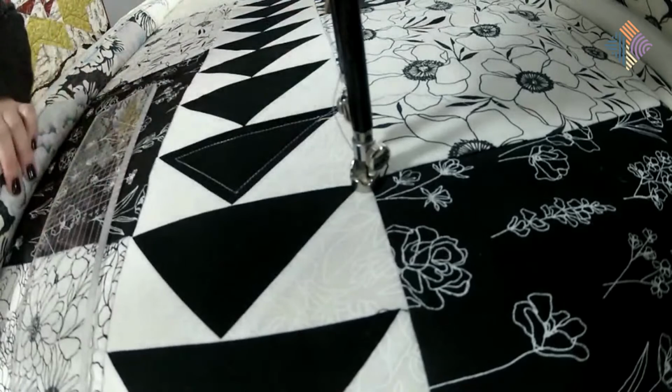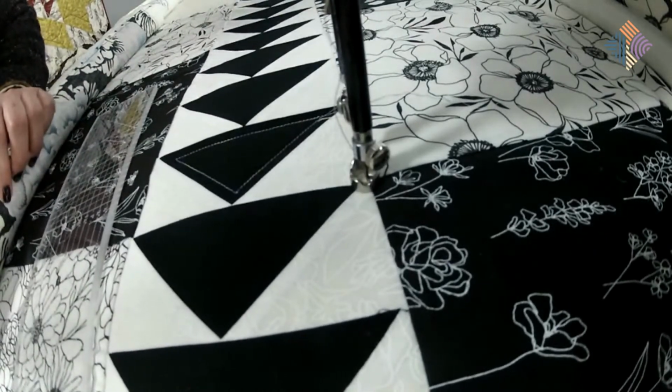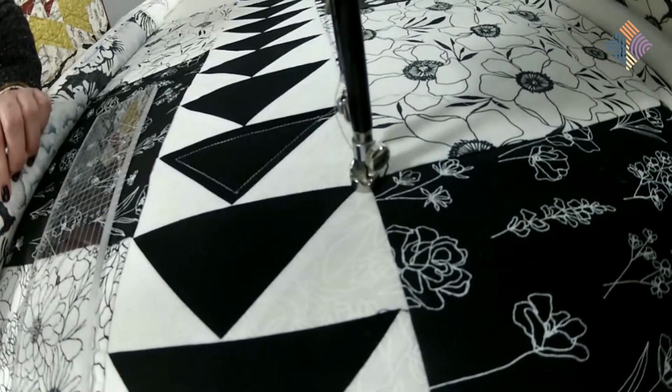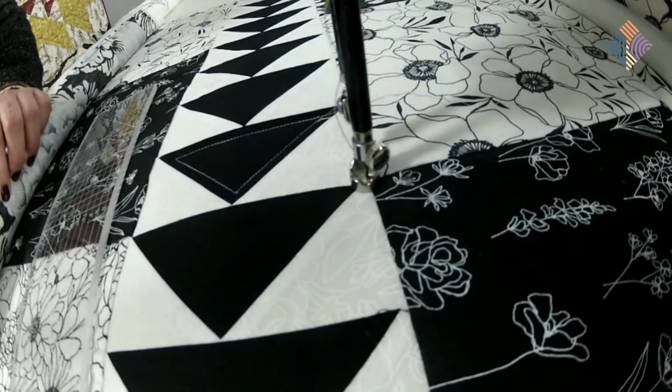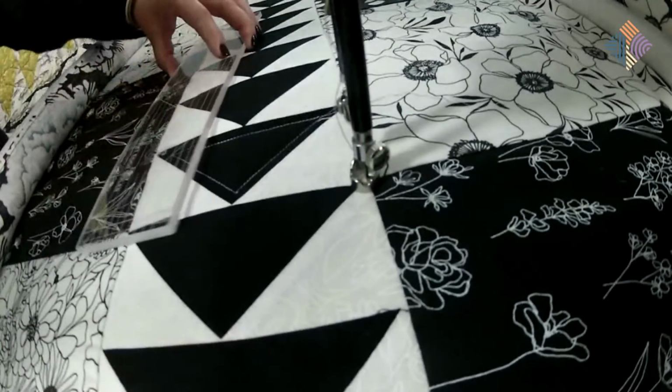Now, there's a really great way to fix that if you don't want that little line to show when you get done. You grab a black Sharpie and you just write over the top of the thread. This is actually an awesome tip from Christina. She's actually here in the studio laughing at us right now. Such a great tip. So why don't you go ahead and give that a try?